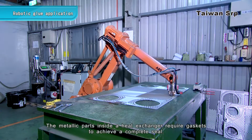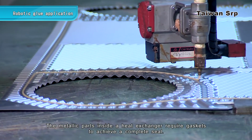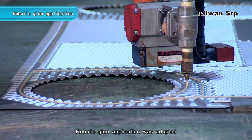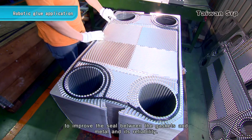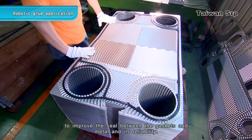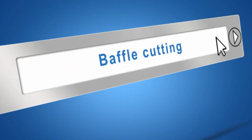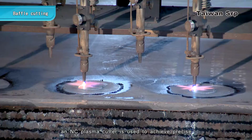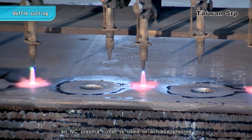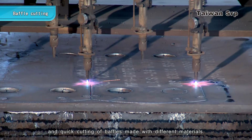The metallic parts inside a heat exchanger require gaskets to achieve a complete seal. Robotic glue application was adopted to improve the seal between the gaskets and metal and its reliability. For baffle cutting, an NC plasma cutter is used to achieve precise and quick cutting of baffles made with different materials.